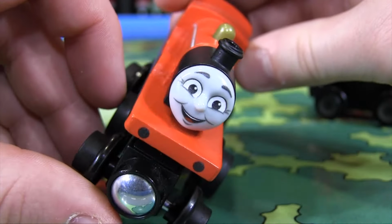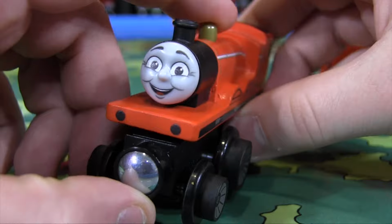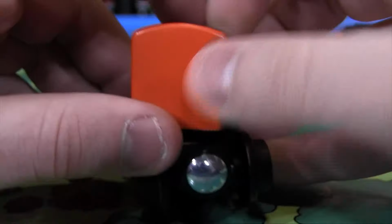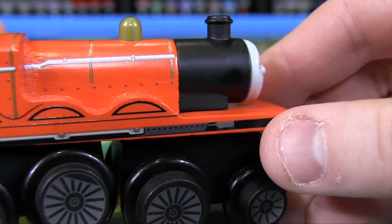And of course, I always have to comment on the expression, but this is a very nice default James face. There's really no need to swap it out with something more generic or safe. There's a lot to love about this toy, but admittedly, it's not perfect. In my opinion, James's smokebox has been stretched too far.